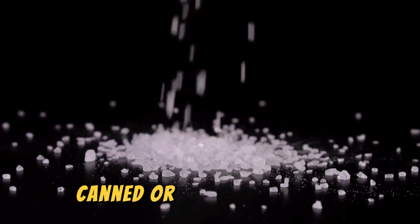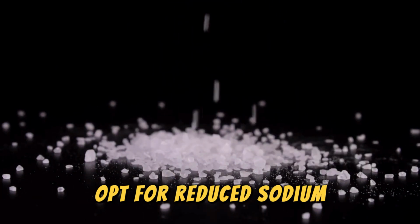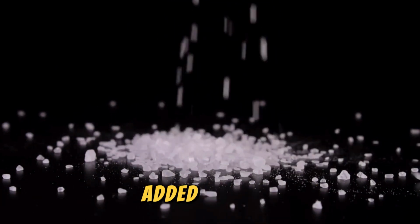When choosing canned or processed foods, opt for reduced sodium, no salt added options.